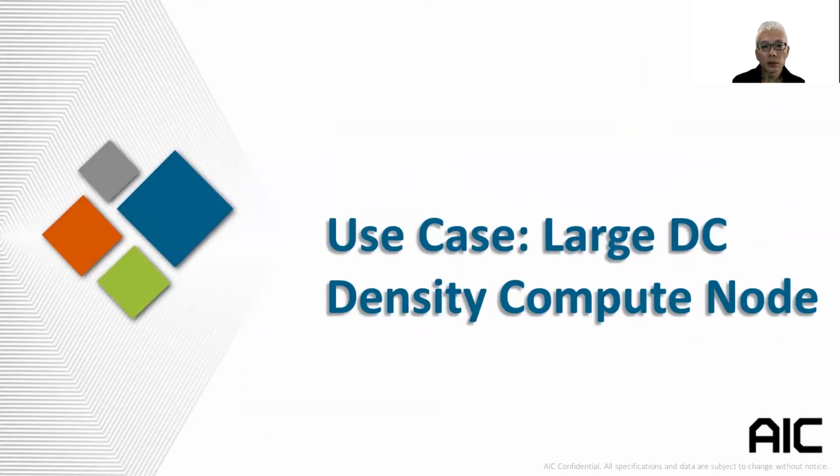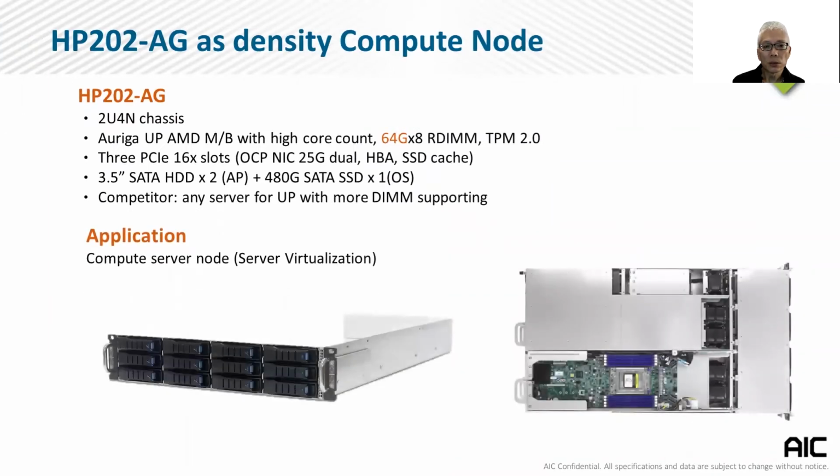This use case is about large data center customers with compact compute node requirements. From this DC customer's requirement, the server specification should be as listed here. 2U4 node in one chassis, AIC's single AMD CPU with high core counts, memory of 64G, and TPM 2.0. Three PCIe slots should be available: one for the dual-port OCP NIC 25G, one for the RAID HBA, and one for the SSD cache future upgrade. Two 3.5-inch SATA hard drives for applications, and one SSD for OS purposes. The application is for the virtualization compute node request.